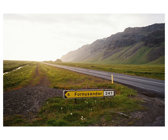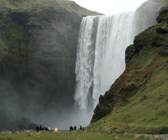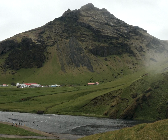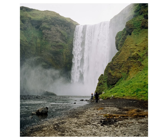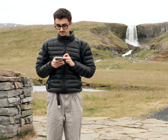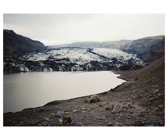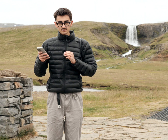All right, and then after that, the next spot was called Skogafoss, that big waterfall. Then after that, I went to a glacier thing. You have to walk to it. It was all right. Definitely not the coolest thing, but if you've never seen a glacier, just definitely go. There's a little floating glacier piece that looks like a Viking ship. You'll see it in the video as I'm talking. I'll put that in there.